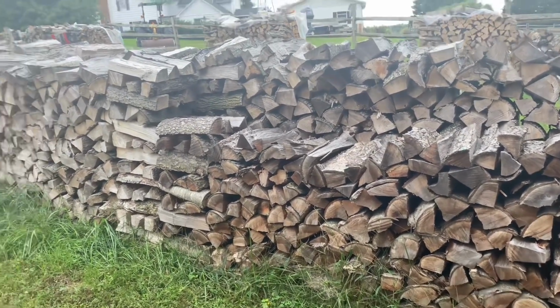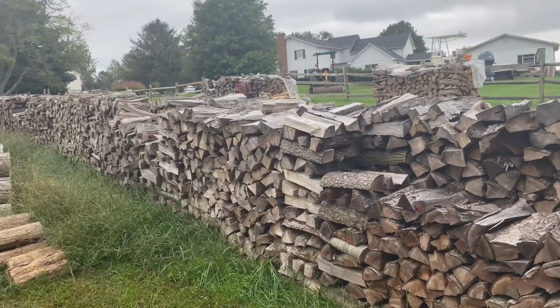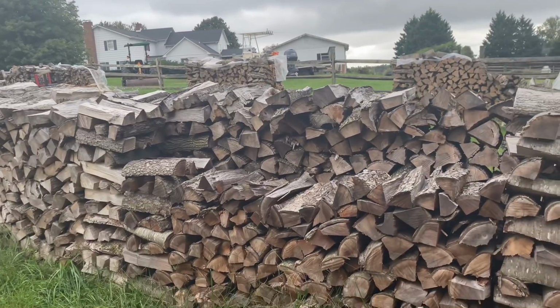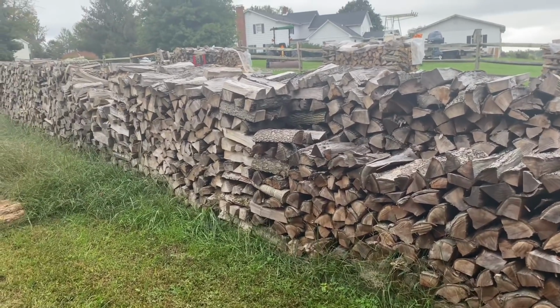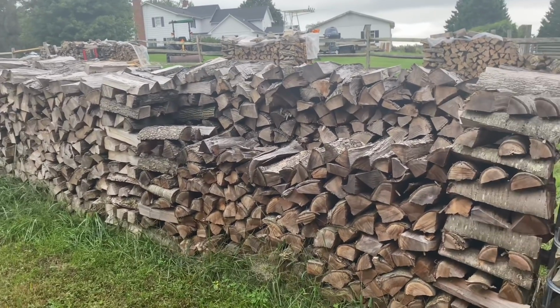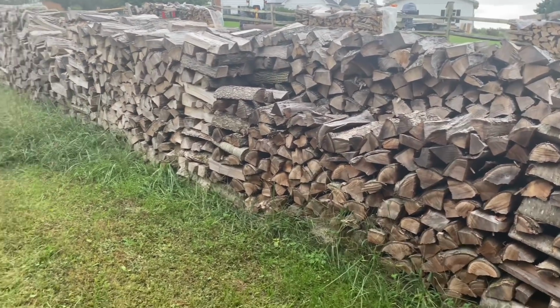So I'm thinking when it's all said and done, when everything that I have currently sold is gone, I might have a cord of wood left. I think if I combine this cherry, the walnut, and maple, maybe a cord. So that's good. I mean, I'm making it to sell it.